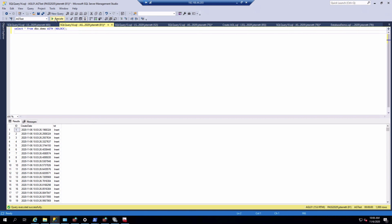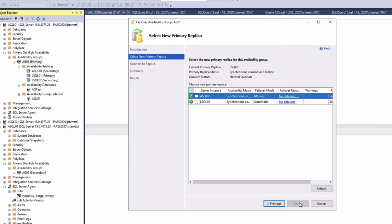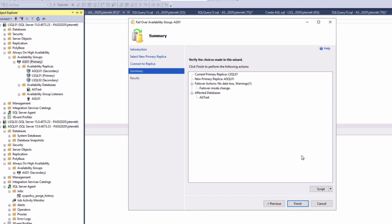So now that we have our connectivity over here, let's go ahead and fail over now to our replica over in our Azure virtual network. So I'm going to right click over here. I'm going to click failover. Because we did do synchronous here, we're able to fail over without any data loss, even though this will be a manual failover, which is planned. I'm going to connect over here. All right, and we're going to go ahead and fail over.